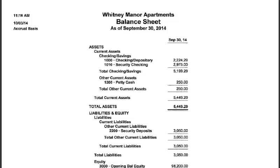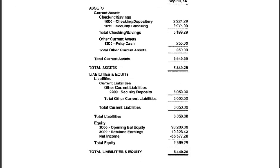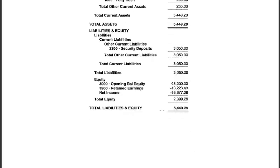We've got the balance sheet here. Not really that much to look at. A few $1,000s in the checking account, security deposits, and liabilities. $3,000, and you know, that's interesting.